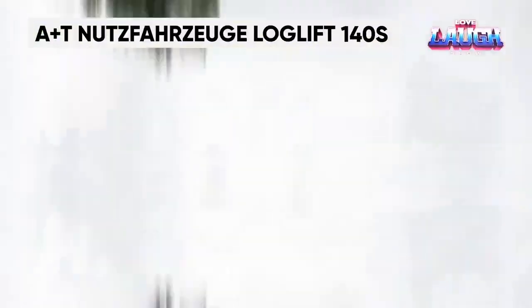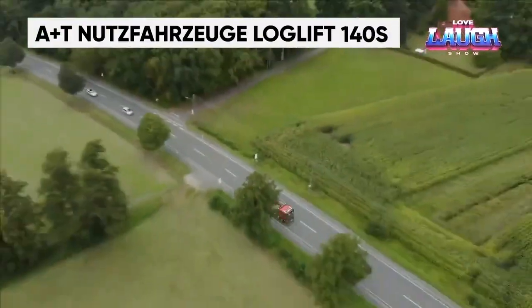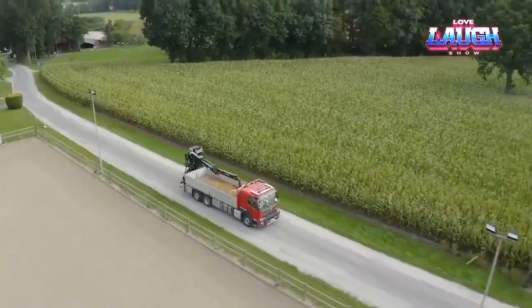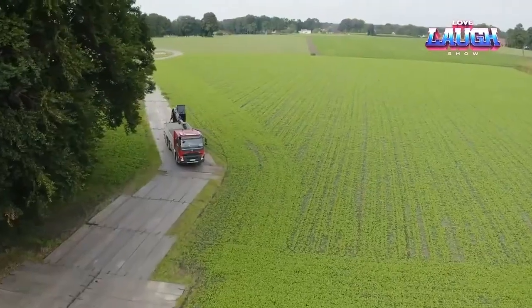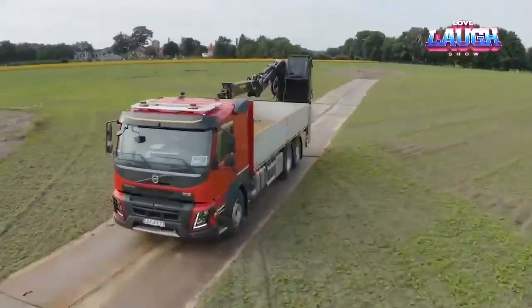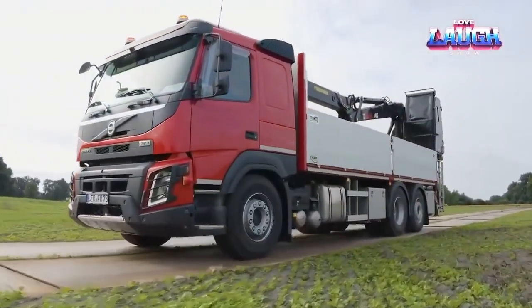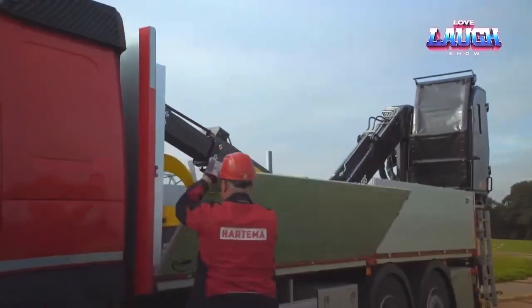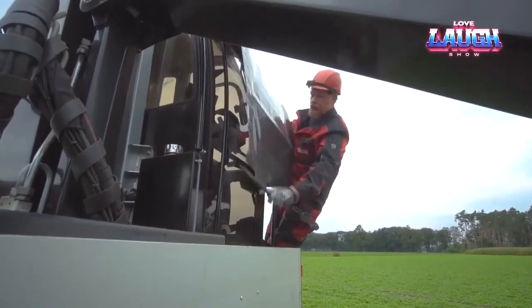The A+T Nutzfahrzeuge Loglift 140S offers precise handling, high speed, and one-man operation. A few years ago, no material handling equipment in the world could boast a full set of these advantages, but the specialists at the German company A+T Nutzfahrzeuge have figured out how to remedy this. The Loglift 140S manipulator served as the basis for this innovation.